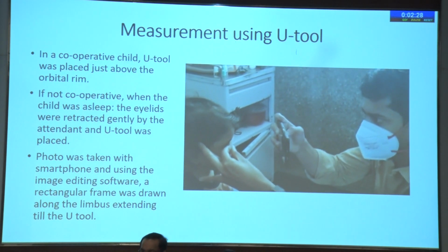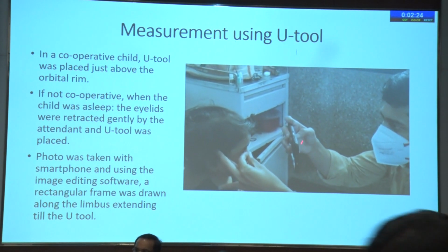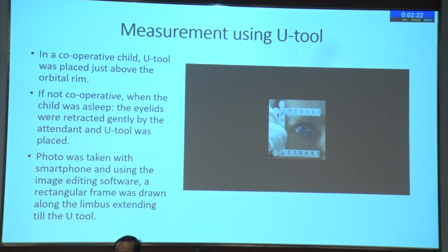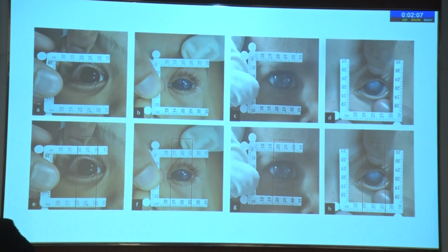Then, see here, you can see the smartphone and U-tool are parallel to the eye. Then using the image editing software, we draw a rectangular line extending through the limbus, and the readings on the U-tool are noted. Here you can see the readings are noted in various children.